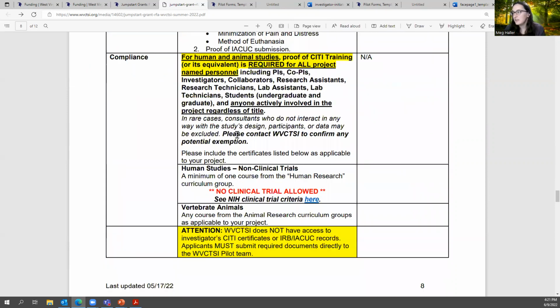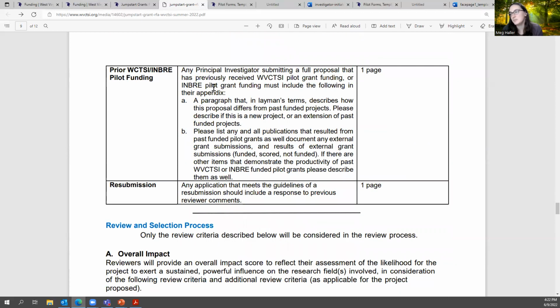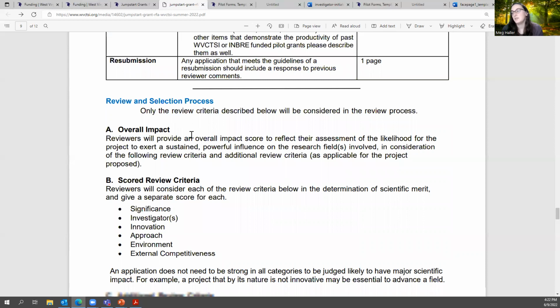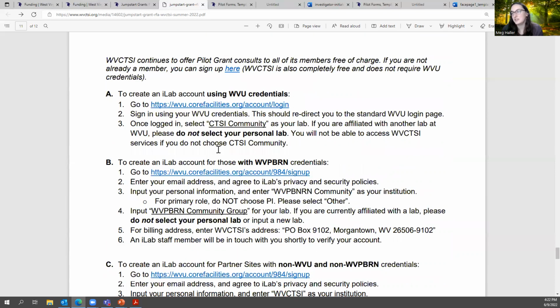And you're going to need CITI certificates if it's a human or animal study. So if it's a human study, you'll need a minimum of 1 course from the human research curriculum group. If it's a vertebrate animal, you're going to need a course from the animal research curriculum group. And everyone on your project, so all named project personnel, including lab assistants, everybody who's going to be actively involved in your project, we need a CITI certificate for them. And so please make sure you include them in your application. If you have prior CTSI or in-brief funding, here's some information of what we ask you to include. And here we talk about the review and selection process. And down here is all the instructions of how to upload your application onto iLabs.